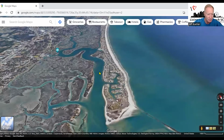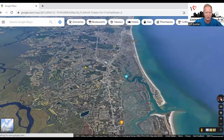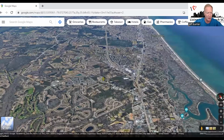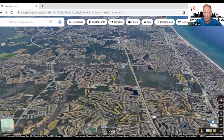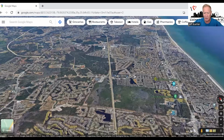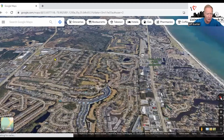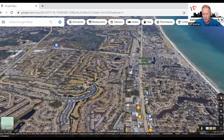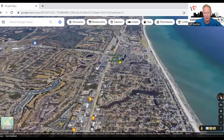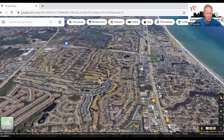Okay, so scrolling back out here, we're going to zoom out. I want to take us a little bit further inland. So we've hit Garden City, we've hit Burgess. We're going to continue on. We have Surfside Beach. You're also going to find a lot of great little hidden neighborhoods through here within Surfside Beach. As you get along here, you've got some of the campgrounds, Ocean Lakes, Pirate Land Campground, those sorts of areas.